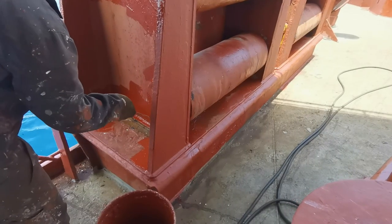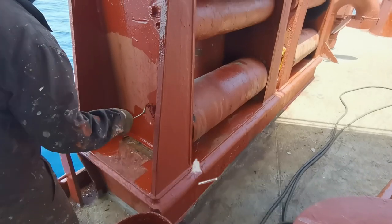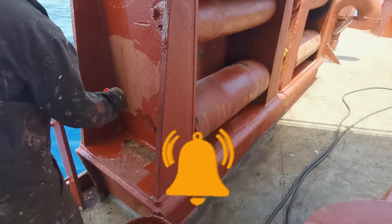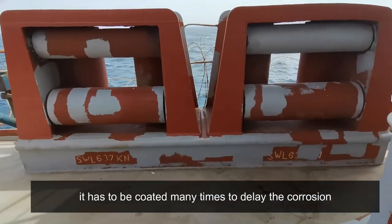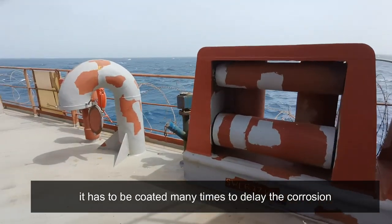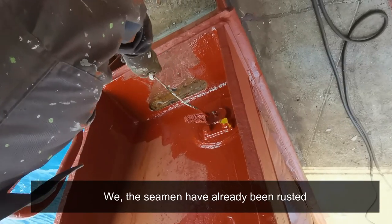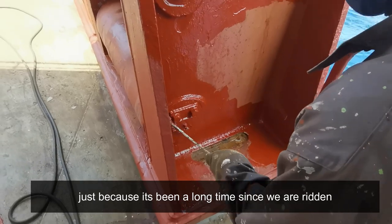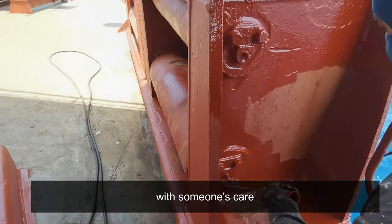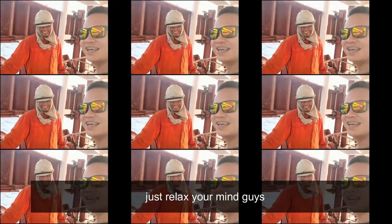As usual, we require 4 times spot coating before the final paint. What's the purpose of that? Well, kailangan talagang patungan ng patungan para matagal kalawangin. Ang nangyayari, kaming mga seaman na ang kinakalawang kasi matagal nang hindi napapatungan. Oh no! Kulang sa pag-aaruga. Kayo naman. Relax nyo lang yung isip nyo, guys.